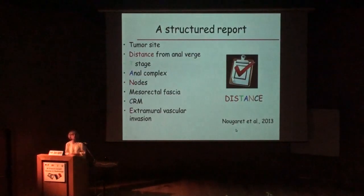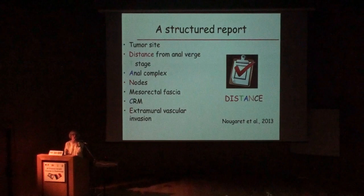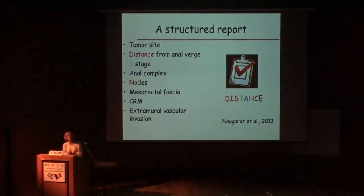So how do we report? I can't overstress it. You have to have a structured report, so that you have a common language with your colleagues, either your radiotherapist who knows to extend the field, or your surgeon who has to plan the surgical cut. There are several structured reports. You can do it with 5 rows, you can do it with 7, but it doesn't matter as long as you include all these parameters, and somebody put it so nicely.